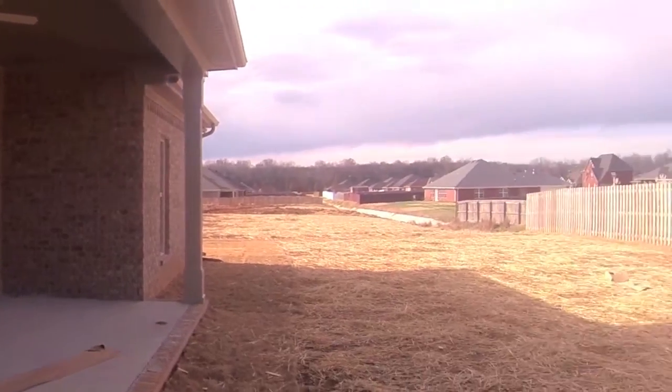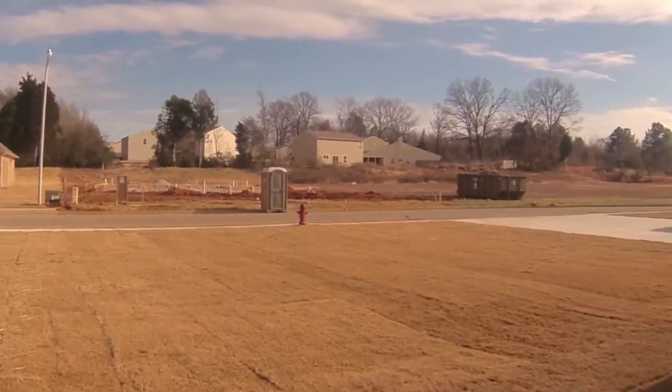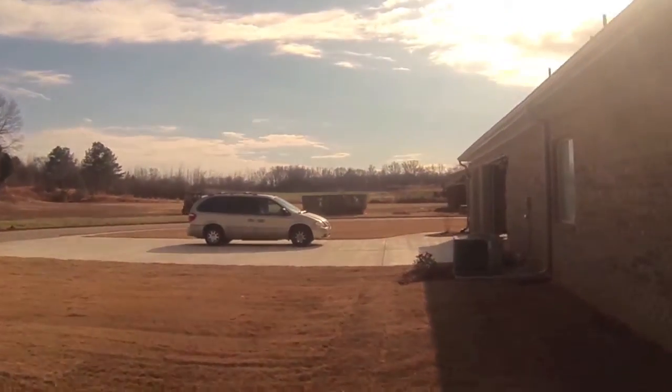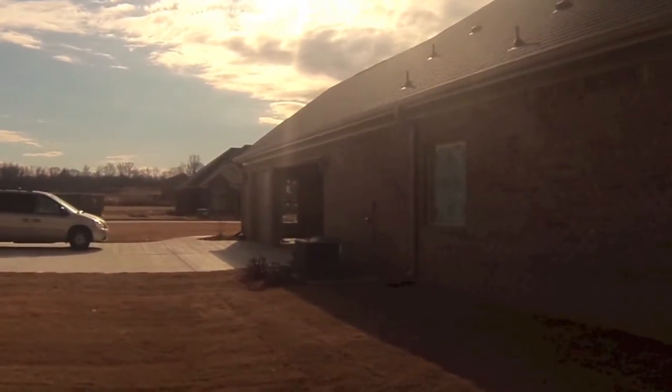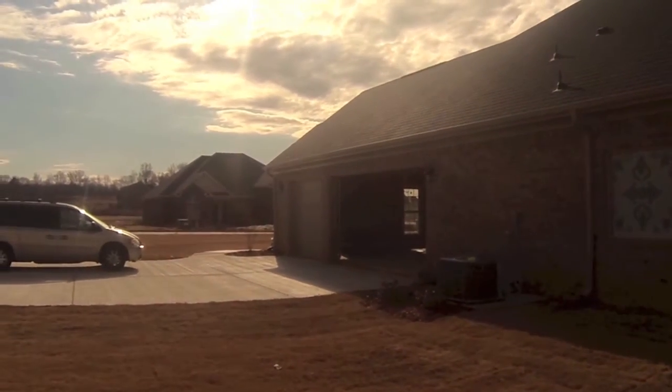That's really it for the outside. I'm out of things to tell you. Here it is, a side entry garage. It is a standard 3-car garage in this community. And with that, we'll take a peek inside.